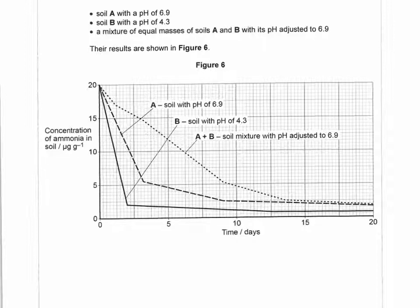So you could easily say that B has the fastest rate of breakdown of ammonia, not just faster than A, because it's faster than both lines. You could say that A plus B has got the slowest rate of breakdown, slower than both A and B individually, and that'll get you 2 marks. And the third mark's for linking it to the question. This suggests that this community of bacteria at B, for example, work best by themselves, that they don't work well at other pHs.